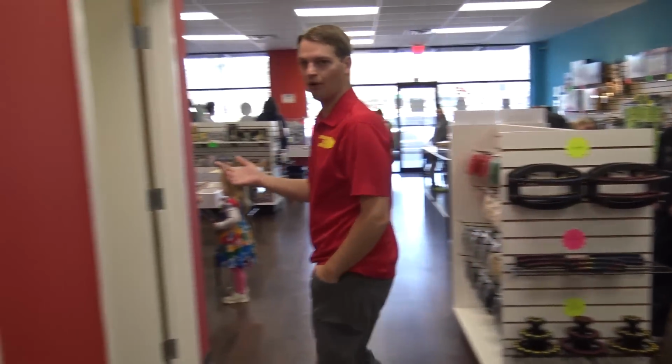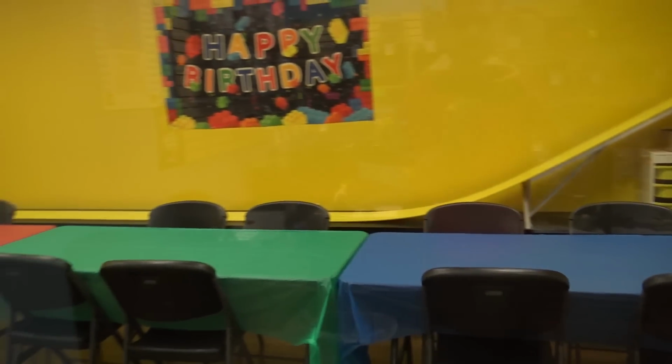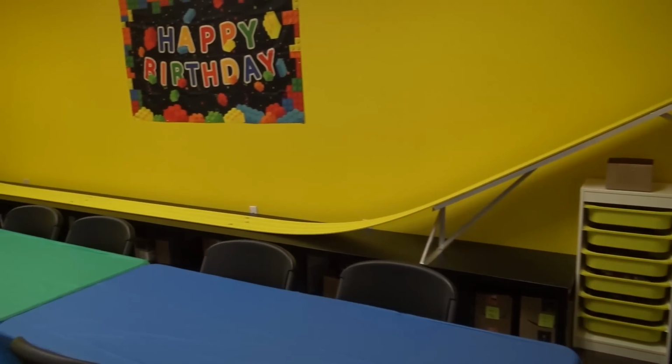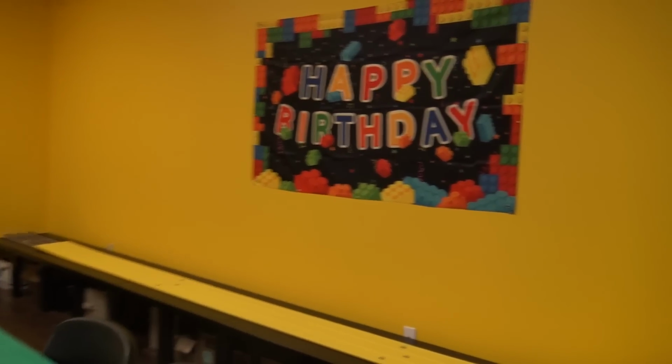And then we can make our way into the party room here, because I know this is a big thing for you guys as well. Oh, absolutely. So this is where all the real fun happens. We do have a 25-foot racetrack. It is a Pinewood Derby track with the special metal wheels. We do have a party here in a couple hours, so we're ready to go. They're hot. We've booked up quite a bit.